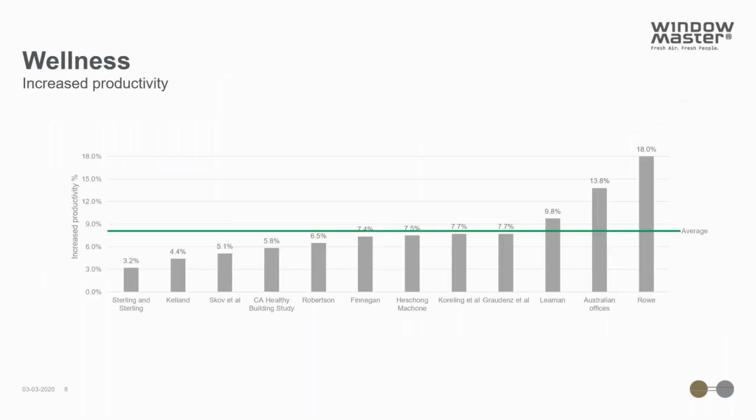Another great benefit of natural ventilation and operable windows is related to wellness. There are many studies that show the positive impact of natural ventilation on the productivity of the occupants in a building. We have recently written a white paper on this topic, and we can see from multiple studies that mixed mode buildings with operable windows can increase productivity ranging from 3% to 18%. This is shown to be a result of different factors.